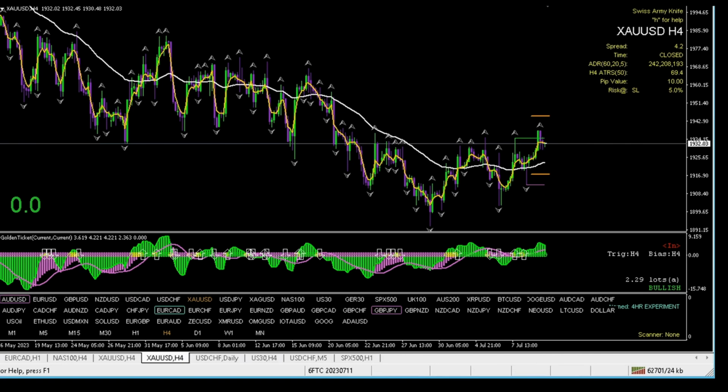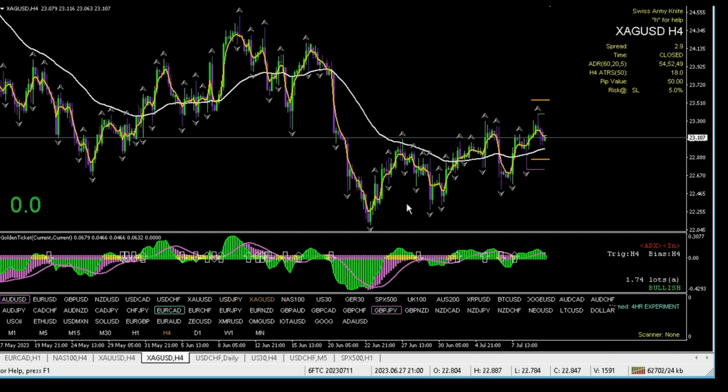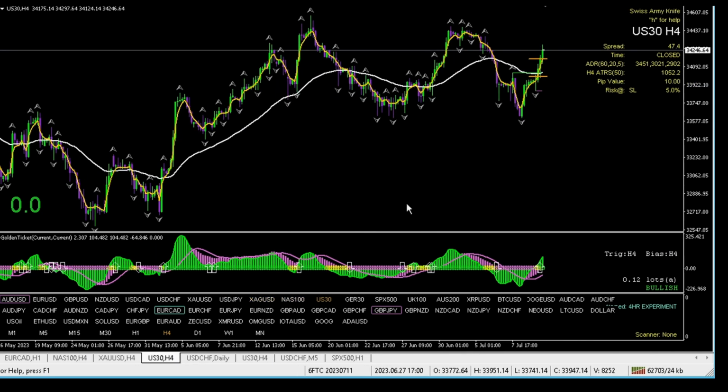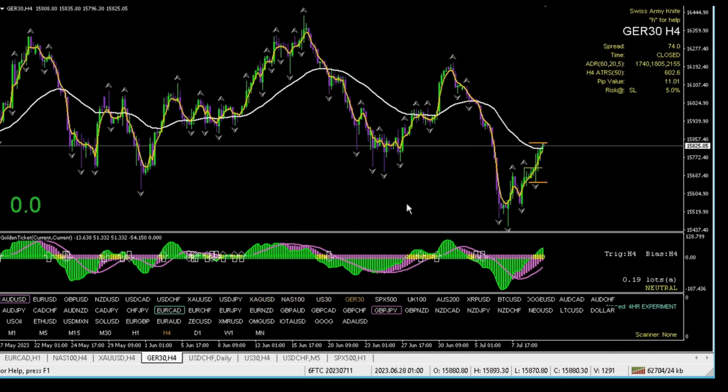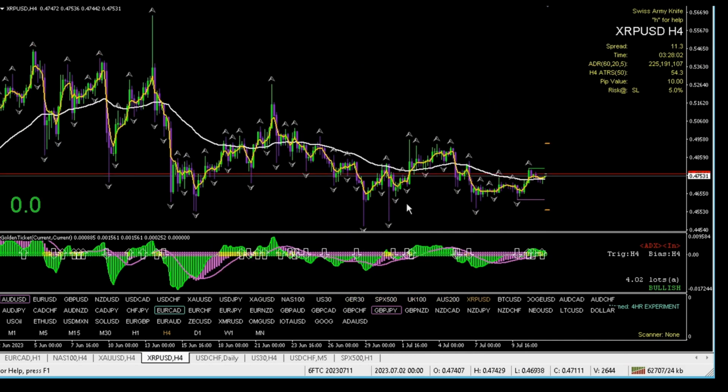Gold, let's zoom in a little bit. Gold, I think, has a little bit of room to the downside before it continues this upward momentum. Although it's getting pretty stuck at that 1935 level. Let's keep going. This is silver. NAS is pushing up. US 30, wasn't even looking at those. German 30. S&P, UK, Australian. We already said that one was pretty good.